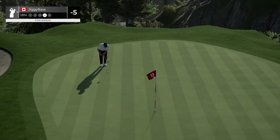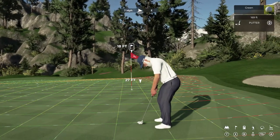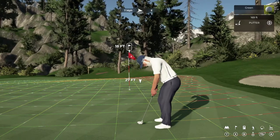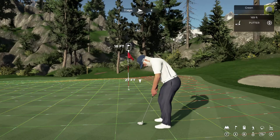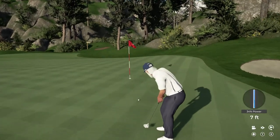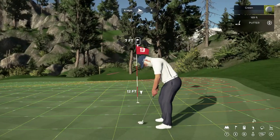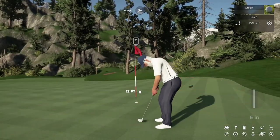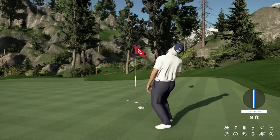So for birdie, and these greens look like they're getting a little quicker too, with a little more slope to these as we're getting into the last stretch here. So on this one, I think we're going to have to leave it out a little bit, but we didn't even hit that. That was a terrible putt. Sorry about that, guys. We're just going to roll this one in. And we're going to miss, actually. So, not what we're looking for.